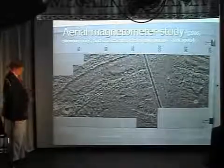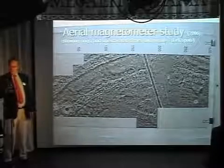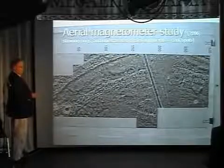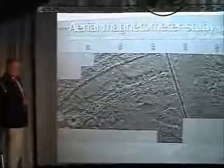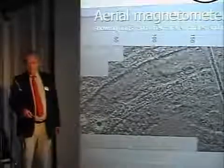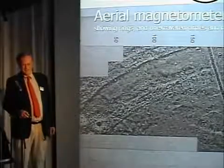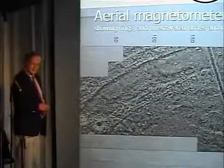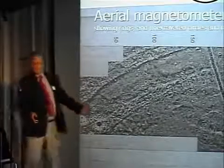There's what's left. This is my last slide. This has just been done. You're seeing the current edge of archaeology in America. This is an aerial magnetometer survey of Poverty Point rings. And what you're seeing here, the dark dots, are metal. And there should be no metal where the Mississippi River is flowing down. But they found copper on the ground, small amounts, and look at this stuff. And this has not been dug yet to find out if that's a pit full of copper.